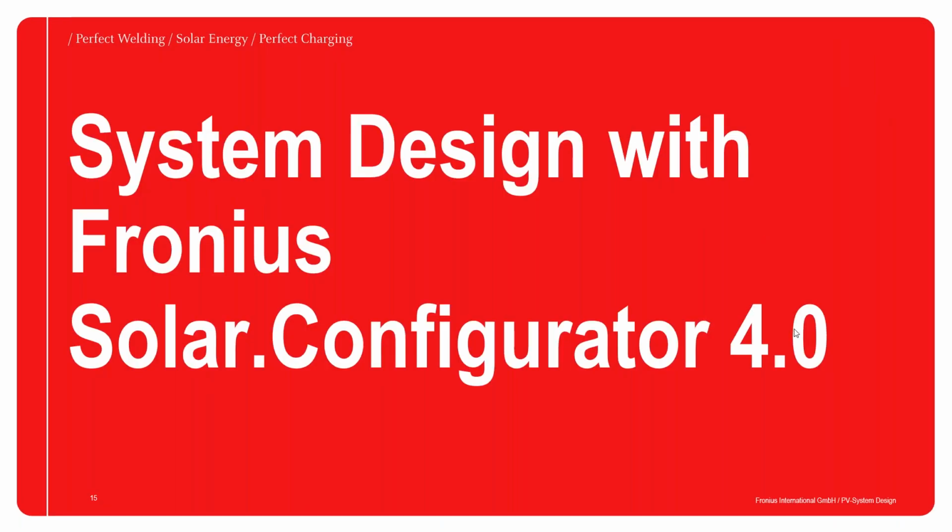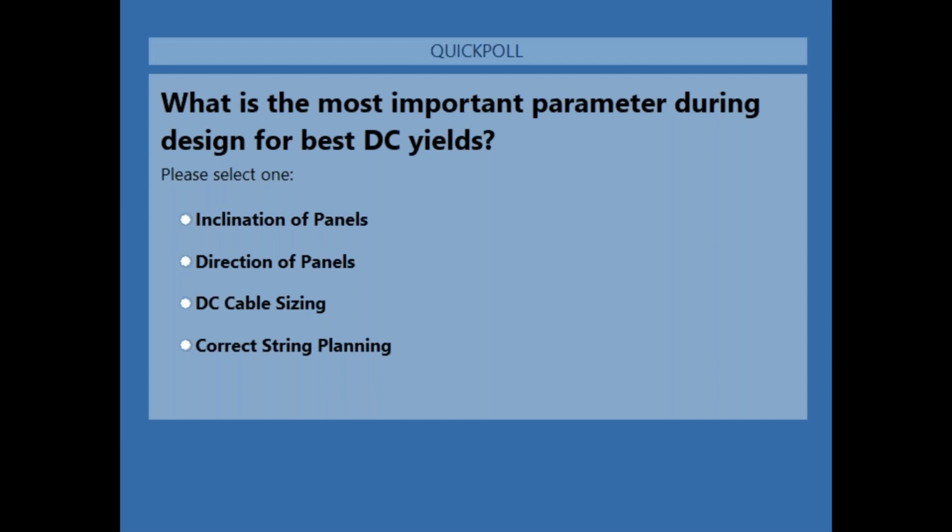Okay, I will now be launching a poll. I really appreciate if everybody could please share their inputs. Okay, the question is, what is the most important parameter during design for best DC yields? Do you think it's the inclination of panels? Maybe you think the direction of panels is more important, or maybe it's DC cable sizing, or maybe it's having the correct string planning. I really appreciate it if everybody could please share their answers.